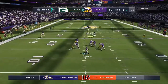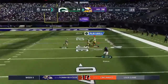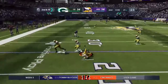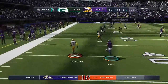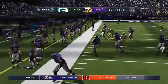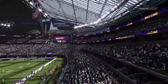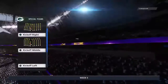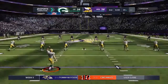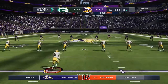Final play of the half. It's Wilson. He's going to look deep for Watkins. And Wilson's going to be intercepted a third time. Picked up by Minka Fitzpatrick. And he will be out of bounds as time has run out on this first half. So we reach halftime in what's been a fairly one-sided game so far. As we send you down to Orlando, where Jonathan Coachman has our EA Sports halftime report.